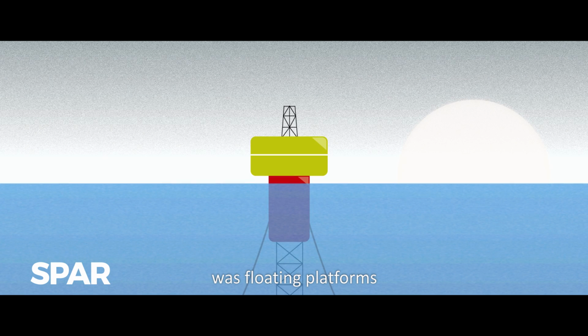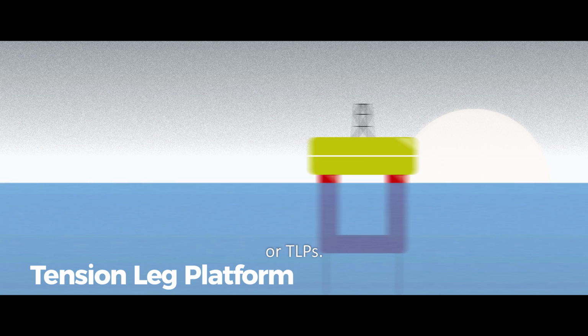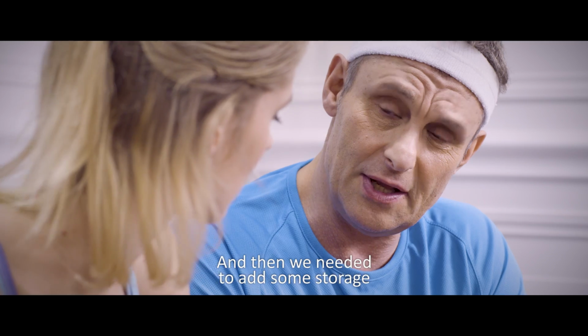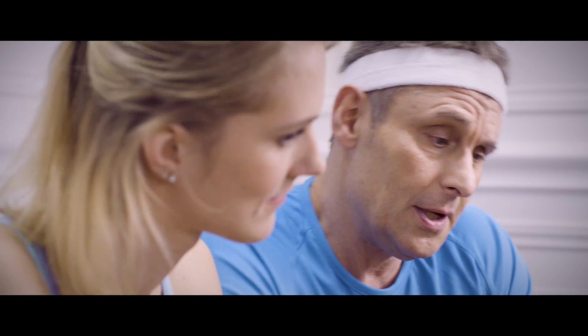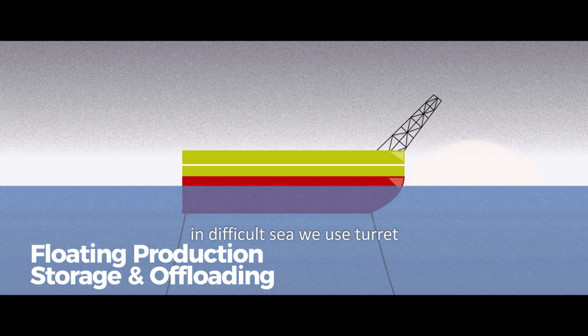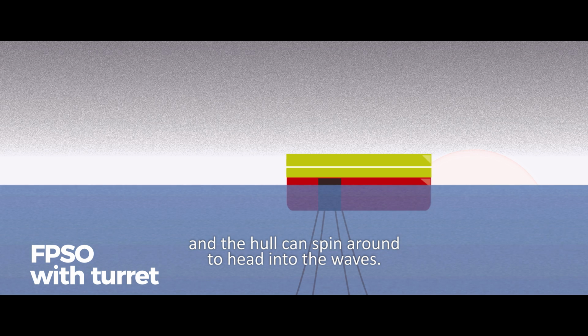Next step was floating platforms such as spars, semi-submersibles, or TLPs, all of them anchored to the seabed to limit their movement. And then we needed to add some storage to the platforms. Aha! Like my water bottle. This led to the ship-shaped platform that we call FPSO. In difficult sea, we use a turret that is anchored to the seabed, and the hull can spin around to head into the waves.